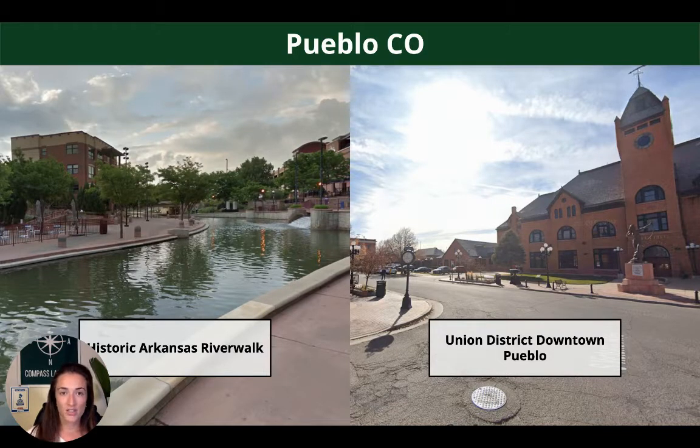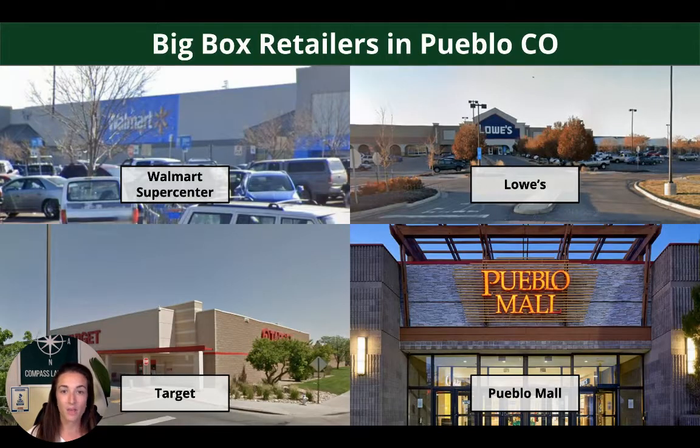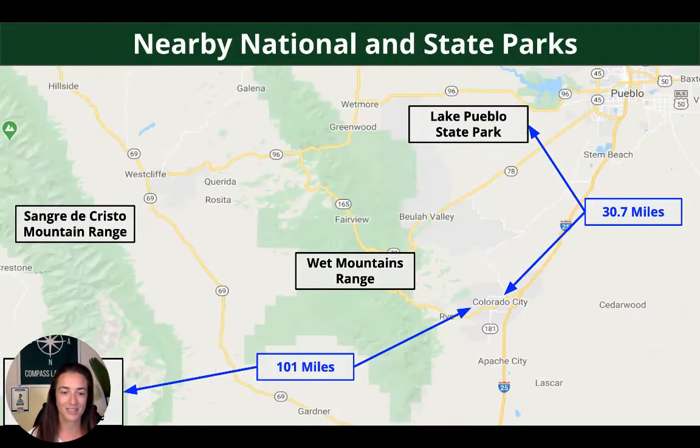So Pueblo is your next closest city. They've got a really cool historic river walk that runs through downtown, and there's some really cool older buildings for you to check out in the downtown district. Big box retailers in Pueblo, they're going to have everything that you need. There's a Walmart Supercenter, a Lowe's, Target, and a Pueblo Mall, which has a ton of different options for you, as well as a food court.